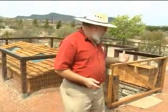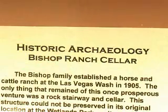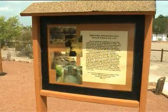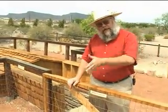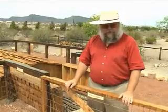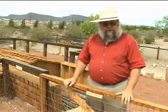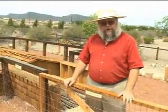The root cellar behind me was actually built in 1907 on the Bishop Ranch. Now, Mary Bishop was a very early settler here. She actually came to southern Nevada about 1897, stayed out in Good Springs for a while, then came into the Las Vegas Ranch. Now, this is before Las Vegas as a community was founded. She came into the Las Vegas Ranch and stayed with Helen Stewart for a while and started looking at property that she could take up to have a ranch here.